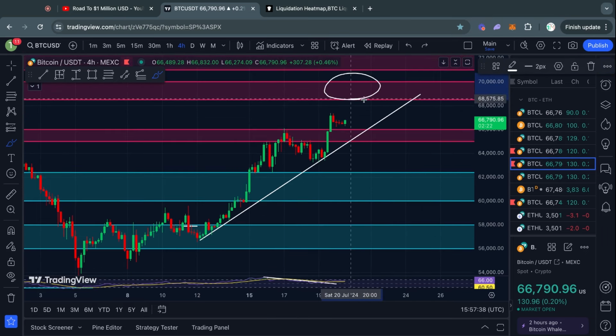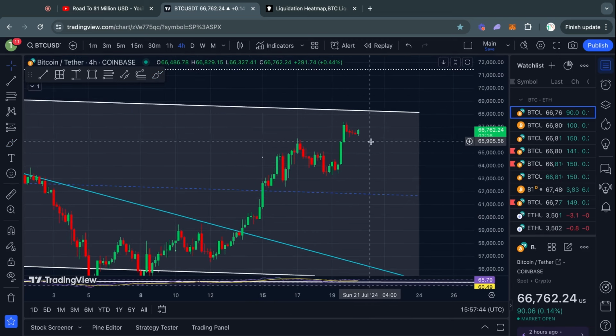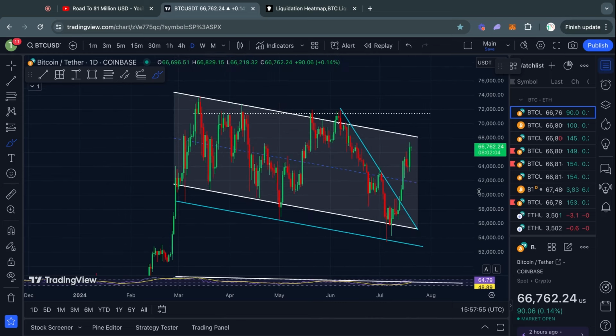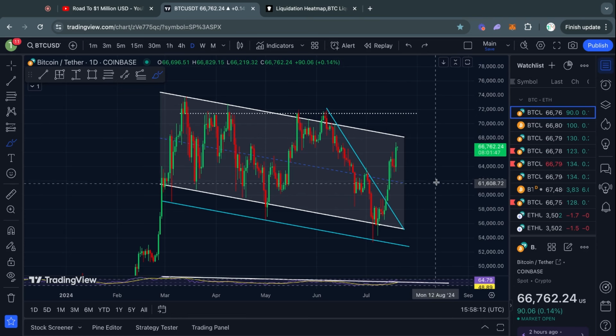Now I know that in my chart I have this big level of resistance sitting here. However, before we would actually reach into that big level of resistance, we are going to reach the top of the descending channel with resistance sitting at about 68.2K. So if I fully zoom out here, you can see that this is likely going to be a level of resistance. And then above that, we actually have that level of resistance that I was talking about earlier.